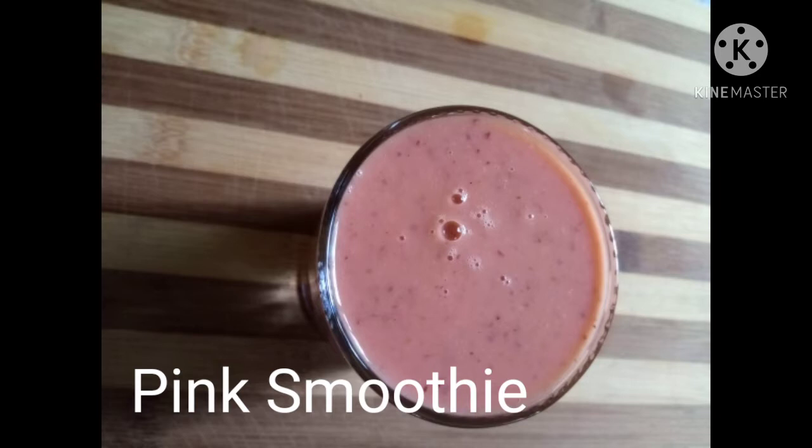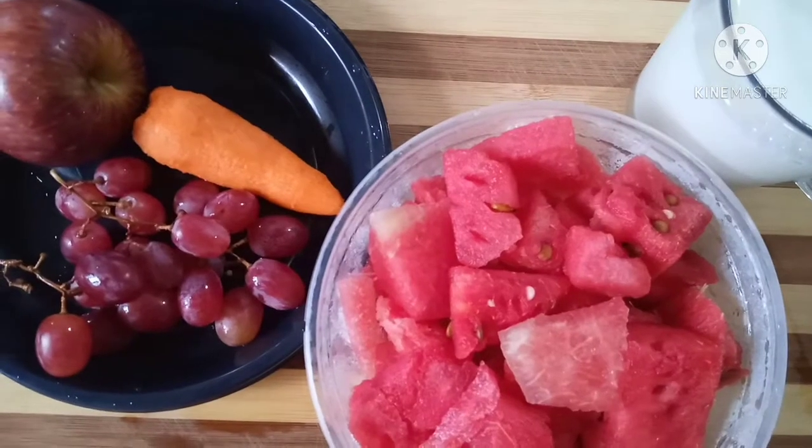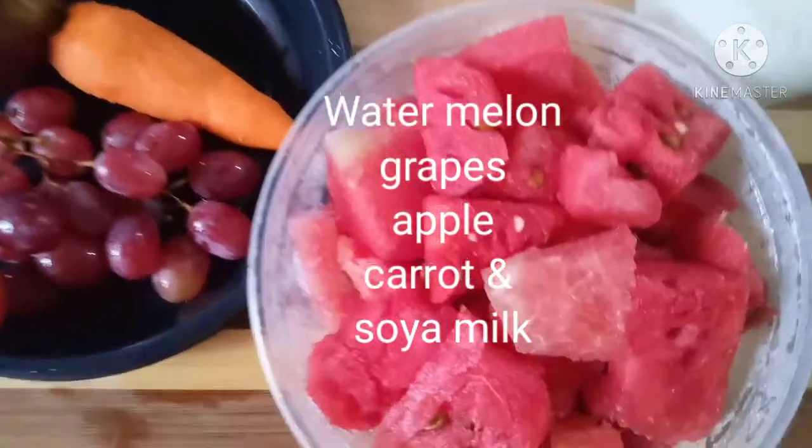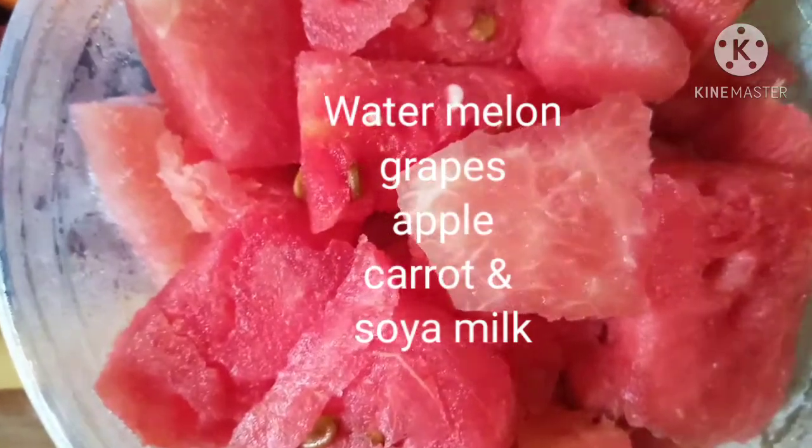Then the next is our pink smoothie. And here we have watermelon, grapes, carrots, apple, and the soya milk.